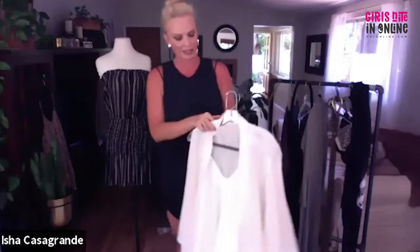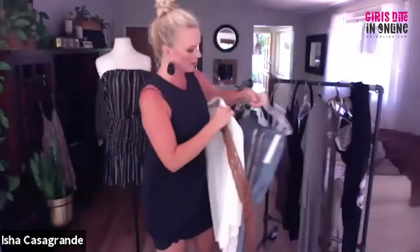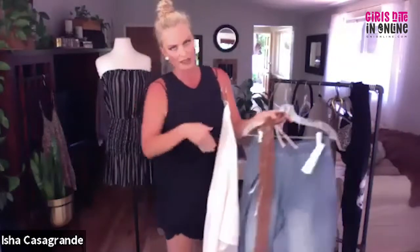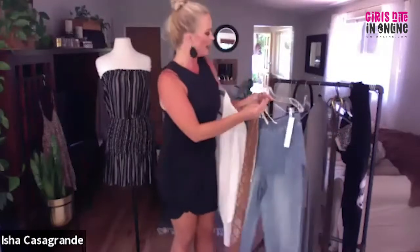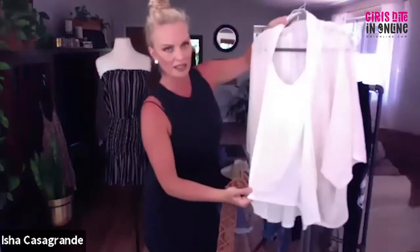And here's the thing, these belts can be worn so many different ways. I can belt this, if I wanted to tuck this in, I can put this around the waist and just do a front tuck with this shirt so that you see the belt here. I can take this belt and I can put it around the waist because this is longer.